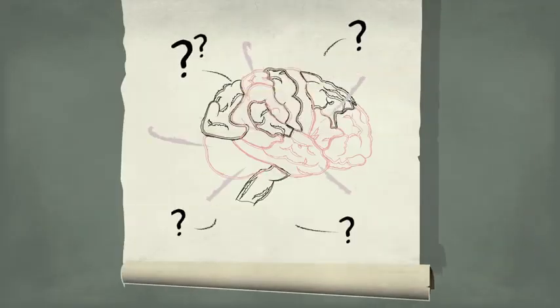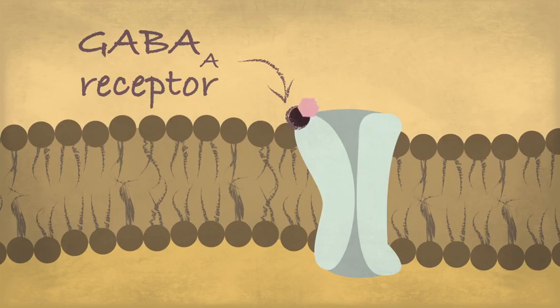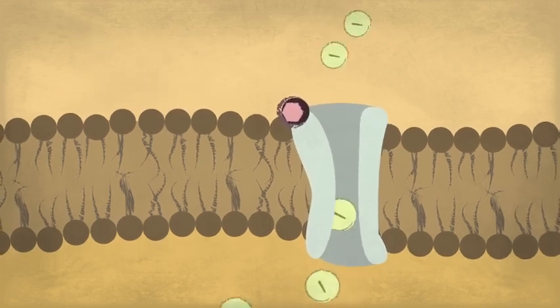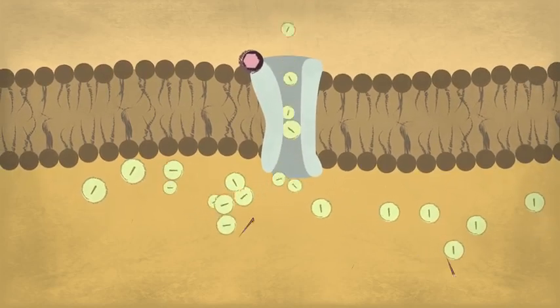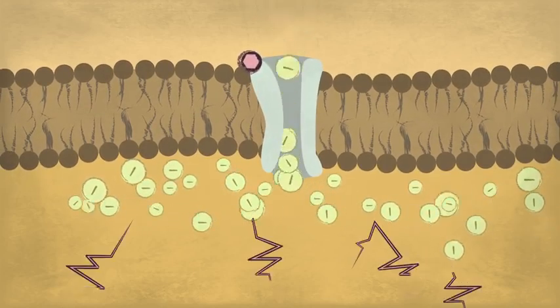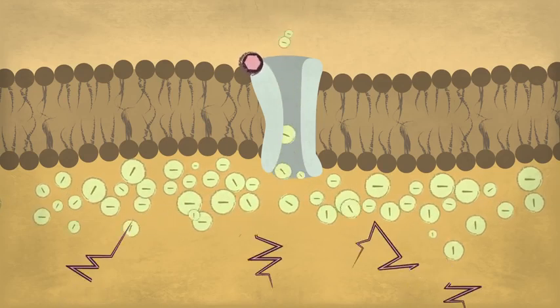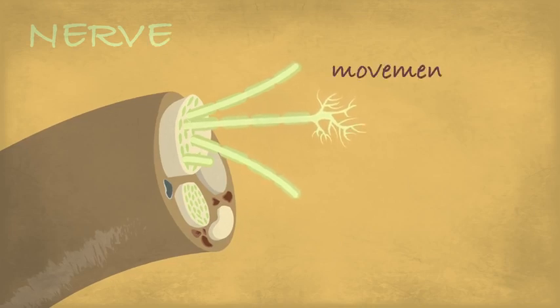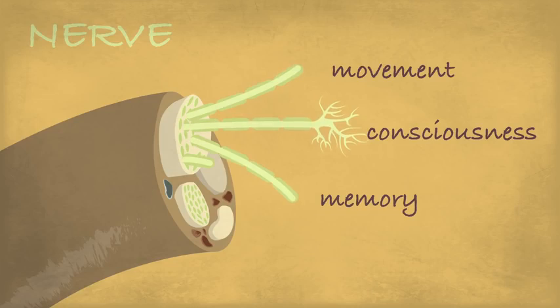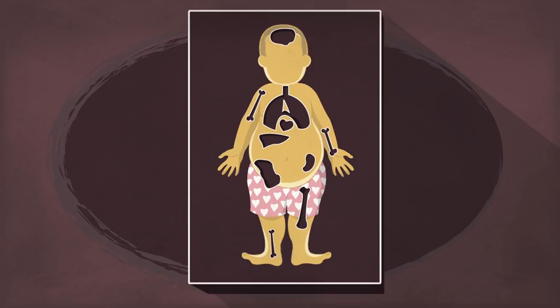There's a lot we still don't know about exactly how this happens. Several common anesthetics bind to the GABA-A receptor in the brain's neurons. They hold the gateway open, letting negatively charged particles flow into the cell. Negative charge builds up and acts like a logjam, keeping the neuron from transmitting electrical signals. The nervous system has lots of these gated channels, controlling pathways for movement, memory, and consciousness. Most anesthetics probably act on more than one, and they don't act on just the nervous system.